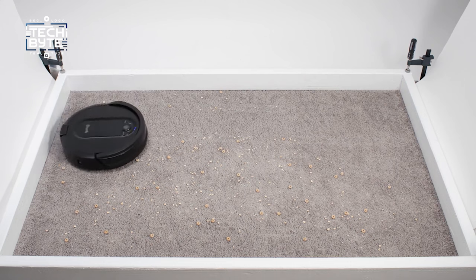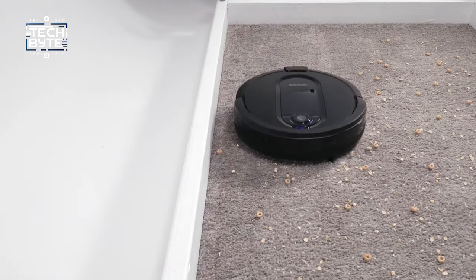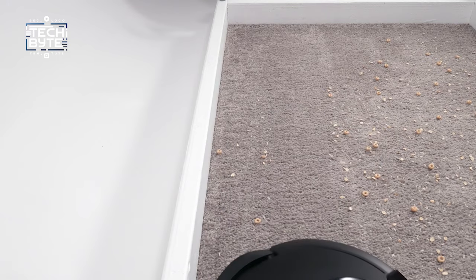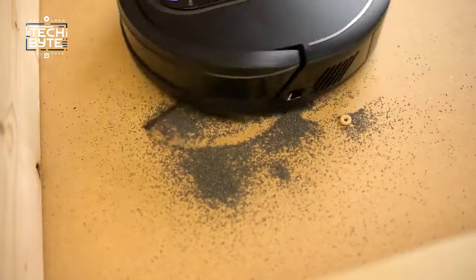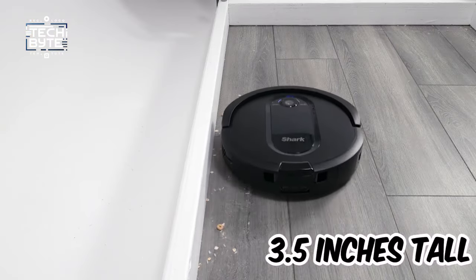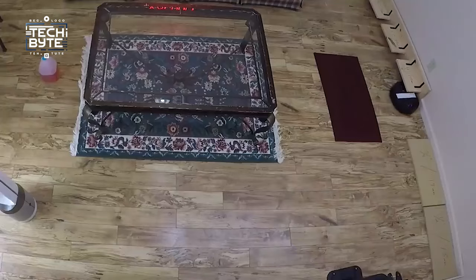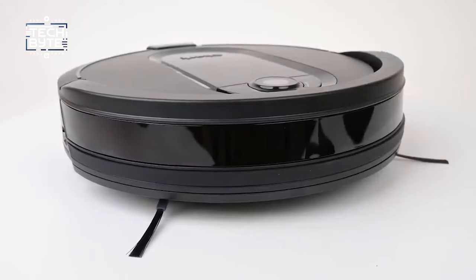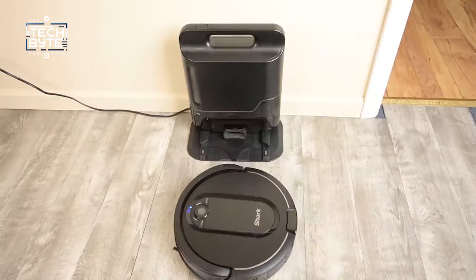Its stellar performance shines through in every test, surpassing even the toughest challenges like picking up kitty litter on carpets with ease. I was particularly impressed by its row cleaning pattern, ensuring thorough debris pickup on every pass. Standing at a manageable 3.5 inches tall, it navigates most spaces effortlessly, though low-reaching furniture may pose a challenge. However, its versatility extends beyond its physical dimensions.